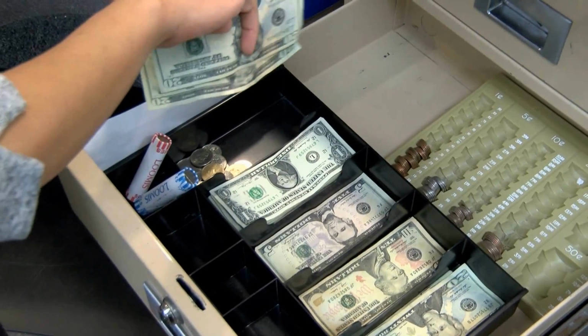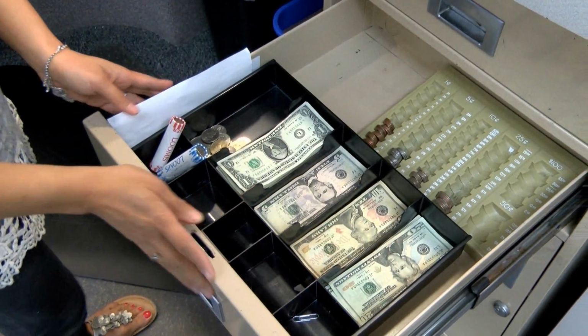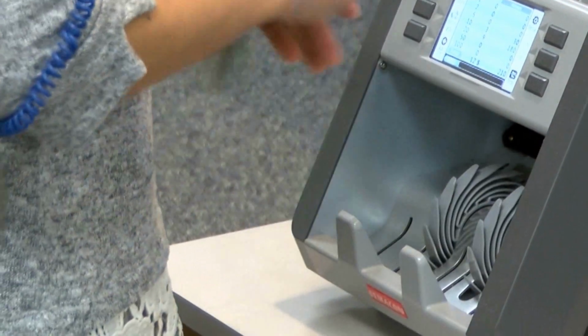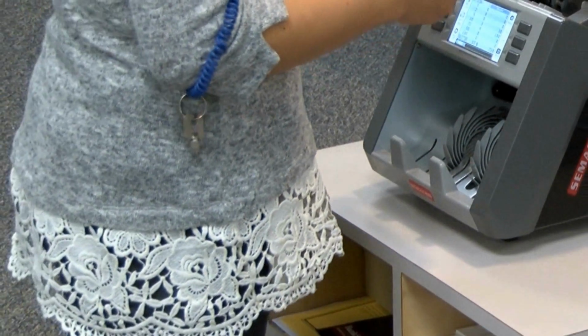When the transaction is complete, you will then put the cash into your cash drawer and lock the drawer. Your cash key must be kept in your sole custody and should never be shared with anyone or left in your drawer.